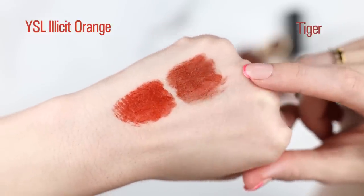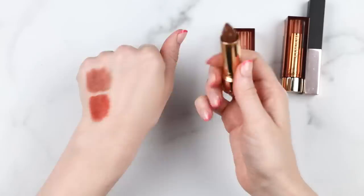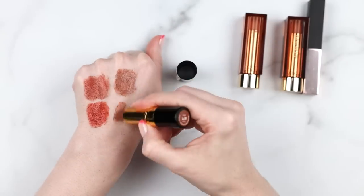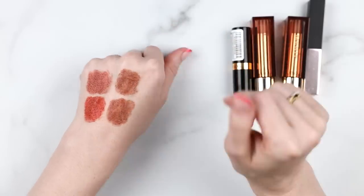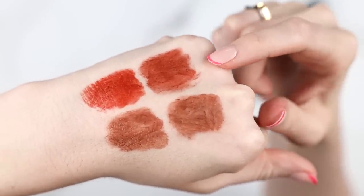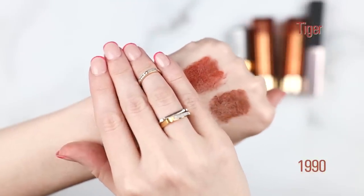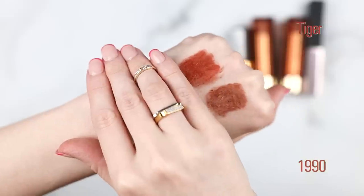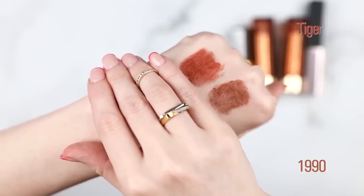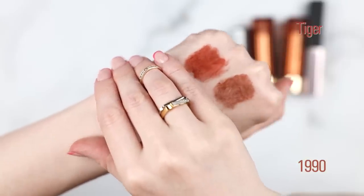To shed even more light on how red Tiger can be, I'm going to put a 1990 right next to it because I feel like Illicit Orange really shows this as a brown, but 1990 is a true brown. So here's 1990, and you can now see what I'm talking about when I say that Tiger really is a red, especially if we cover up Illicit Orange. Right there we have a brown lipstick and a red lipstick. And as I said in the beginning, these are the two that I've had for months, so they're my two most worn Merit lipsticks, and that's how I've thought of them. I've thought of them as my Merit brown and my Merit red.